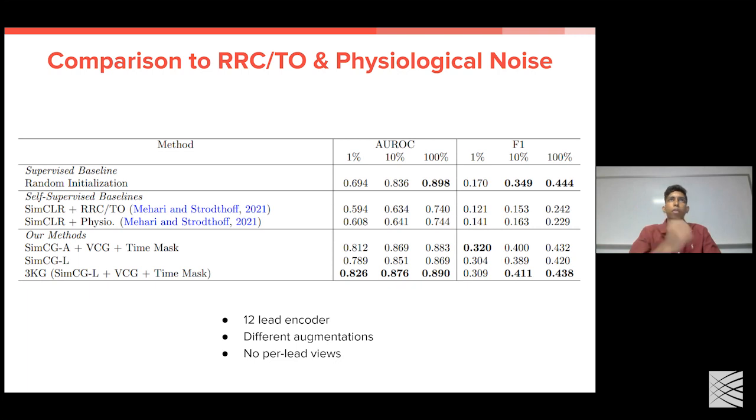Similarly, Ryan mentioned this, they have physiological noise augmentations, which stem from computer vision augmentations for signals. For these perturbations, those were their augmentations. It was a combination of different augmentations. And our methods outperform the SimCLR plus physiological noise at 1%, 10%, and 100% as well.